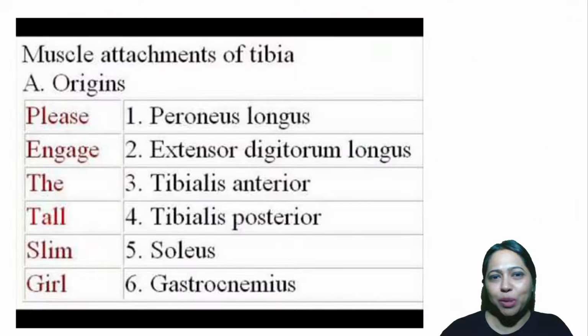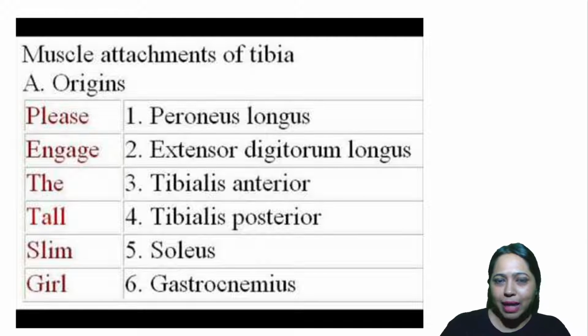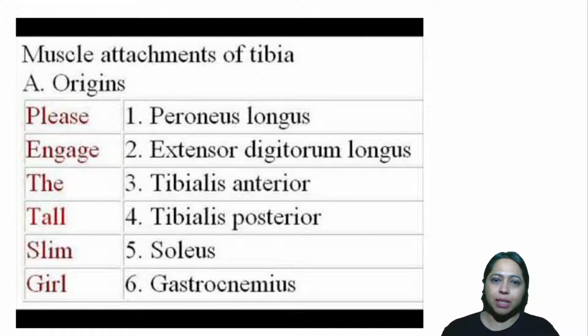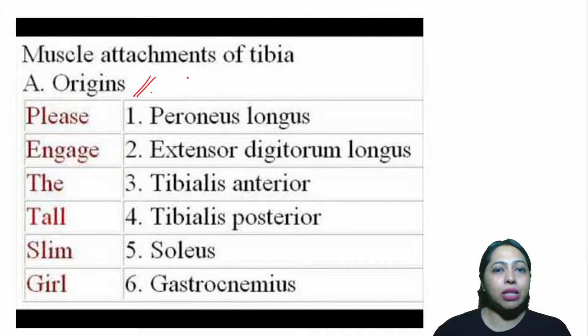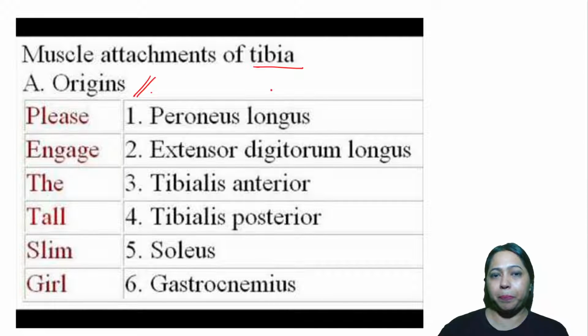Okay, let's move to the next one. All right, so now these are the muscles that are attached to the tibia. Let's see what the muscles are. Now we are talking only about the origins, not about the insertions. Let's see what the origins from the tibia are. So this is one of the bones on the medial side of the leg.